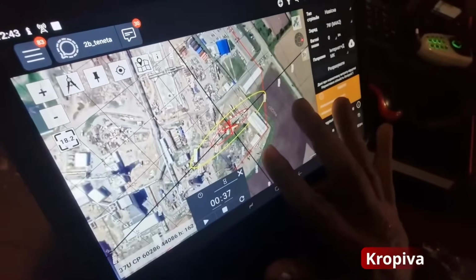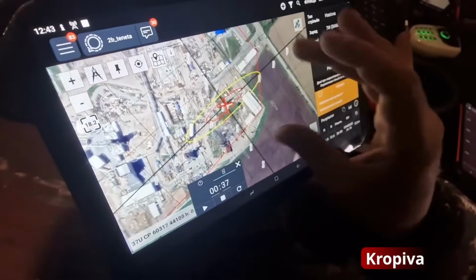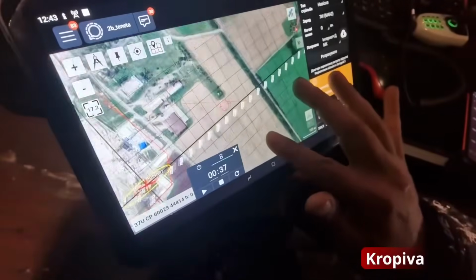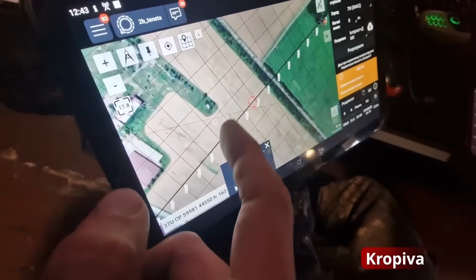Traditional ones are still used by our armies, while Ukrainians use more tablet-like systems. You already discussed the Kropyva app, which I also showed in the video on the Caesar. Today, it's still the basis for identifying, designating, and targeting.